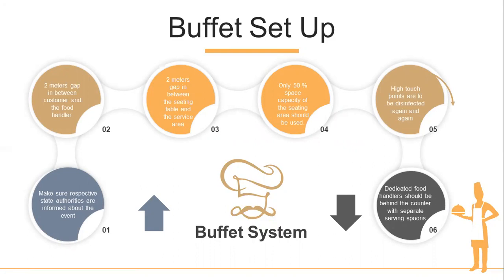A 2 meter gap between the customer and the food handler has to be kept. A 2 meter gap between the seating table and the service area has to be kept. When I say seating table, take the example of round tables, and the service area is where you have the buffets laid. Only 50% space capacity of the seating area should be used.